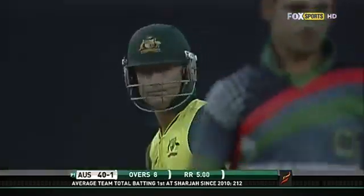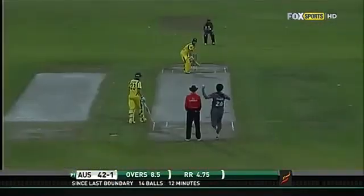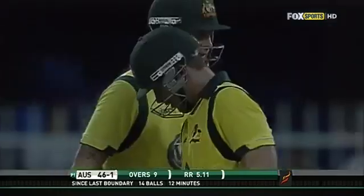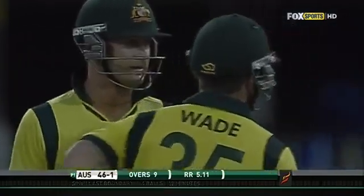Good yorker to finish with, a little bit of swing. 40 for 1. That's beautifully hit. Plenty of power, plenty of timing as well. That races away, closes down the 9th over. 46 for 1.